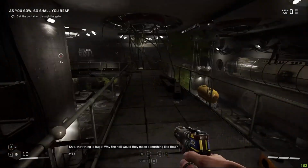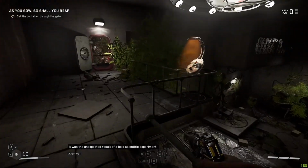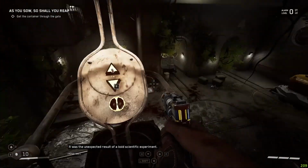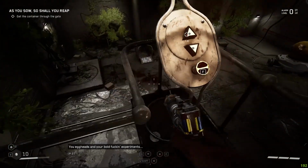Shit, that thing is huge. Why the hell would they make something like that? It was the unexpected result of a bold scientific experiment. You eggheads. Bold fucking experiments.